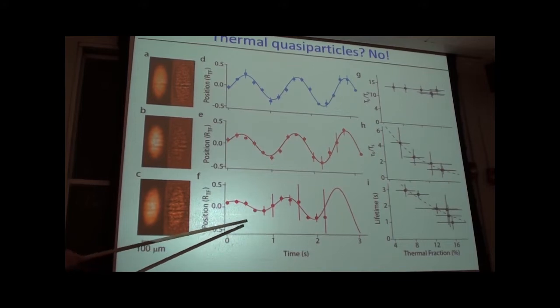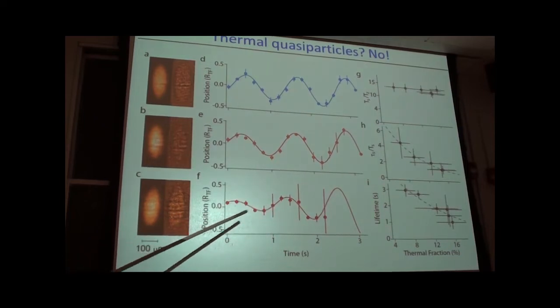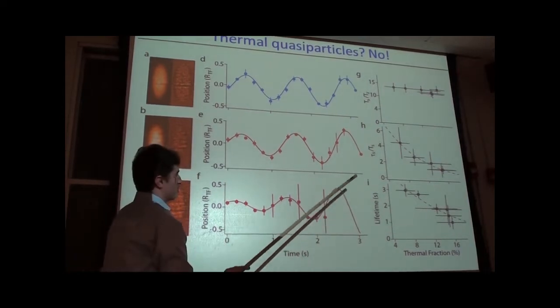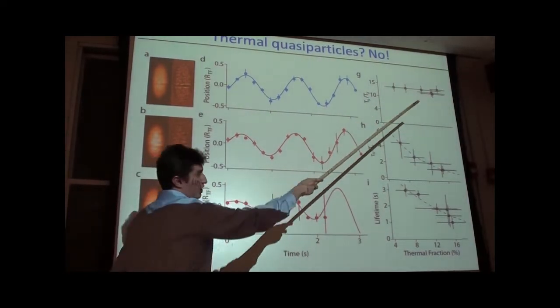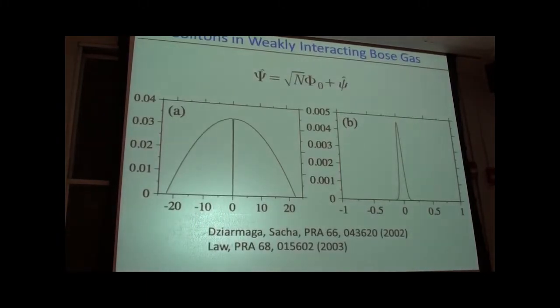Eventually the gas is so hot it becomes full of thermal fluctuations, and these sort of thermal solitons would now collide with our soliton and kill it. So the lifetime of the oscillation, the lifetime over which we can detect the soliton, goes down. This is shown here. But what was important to see was that the period is constant. So this is not a thermal effect. So now the next thing to consider is quantum fluctuations in the system, to go beyond the mean field.